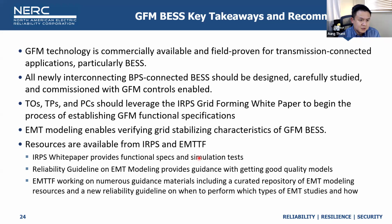All new interconnecting BPS connected batteries should be designed, carefully studied, and commissioned with the GFM controls enabled. That's our recommendation. We know that it's available. Why not ask for it? TOs, TPs, and PCs should leverage the IRPS grid forming white paper that I presented today to begin the process of establishing GFM functional specifications. So what this means is you should expect to see the TPs and PCs, the utilities and ISOs, beginning to adopt these specifications and requirements.